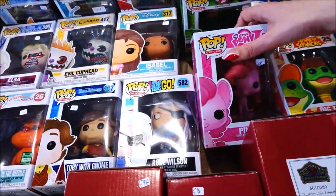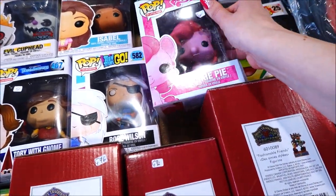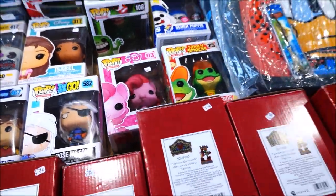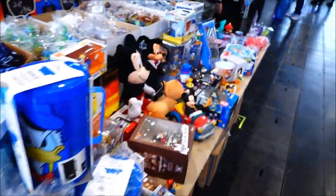Pinkie Pie Pop, and not the Sea Pony version. They are crazy prices now. Whoa. 60 for a Pinkie Pie Funko Pop, okay.